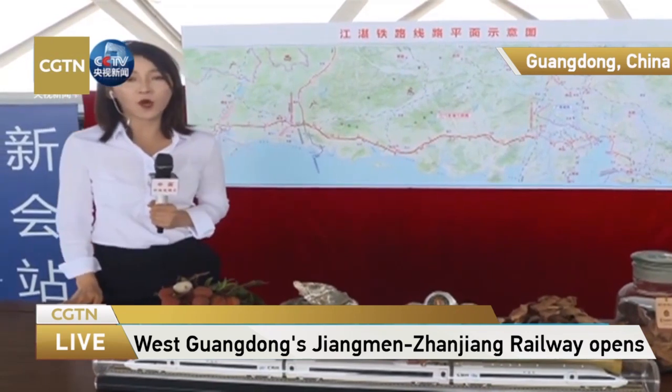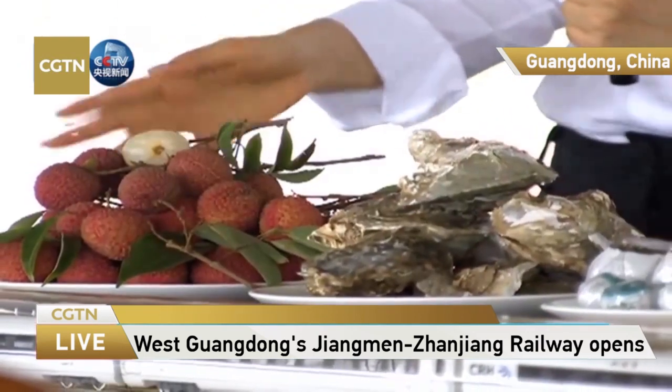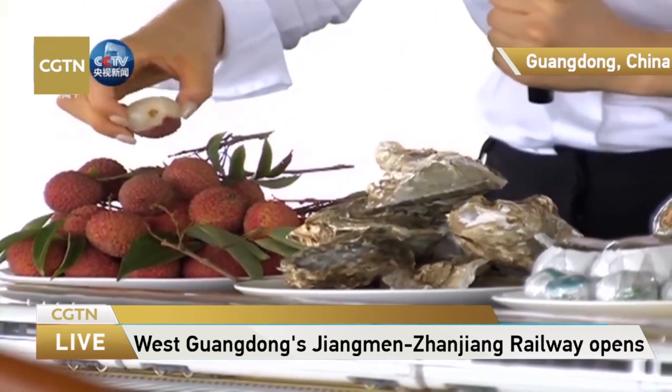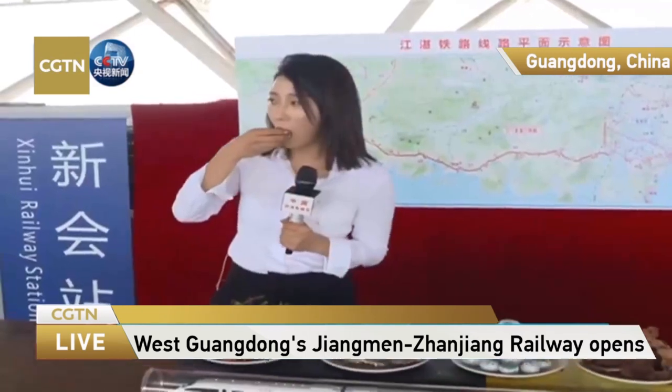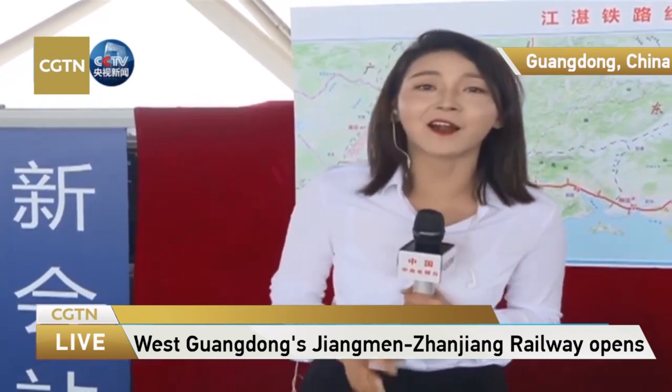And moving further, you will arrive at an important city in West Guangdong, Maoming City. Maoming City is an important city for lychee. And this year is the harvest year of lychee. And this lychee is from Maoming City this morning. We can have a taste. It looks delicious. It's very fresh and juicy. I asked the staff who brought this lychee to us. They introduced that this is the most expensive one, but it tastes really good.